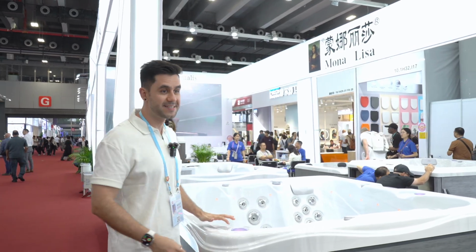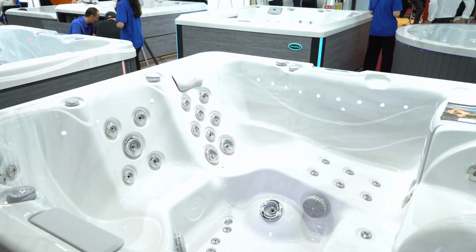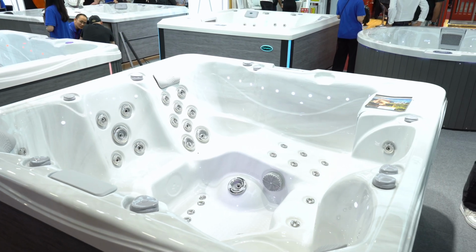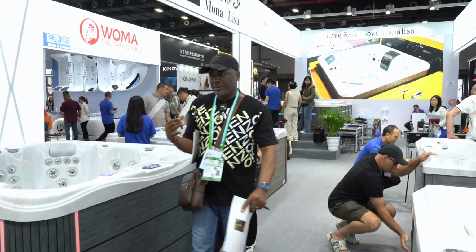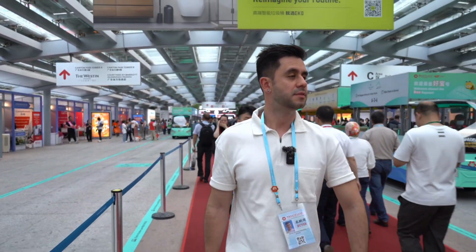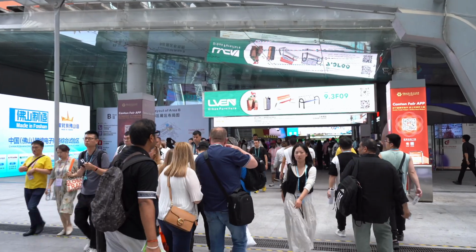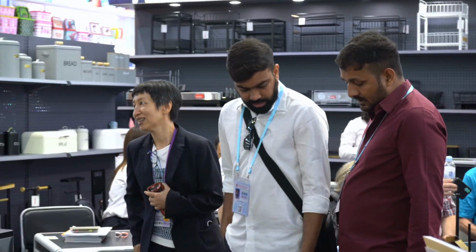Here we can see some whirlpools or jacuzzis with a lot of different kinds of pressures. The size is huge, it's like a mini swimming pool that you can get at home, and you have different shapes and functions. This is all technology created, developed, and made here in China, ready to be shipped all around the world. At the Canton Fair, you'll meet people from literally every corner of the planet. It's one of the most internationally diverse trade shows in the world, hands down.